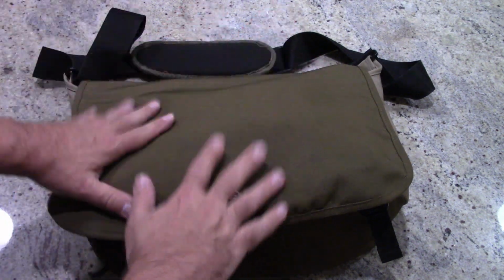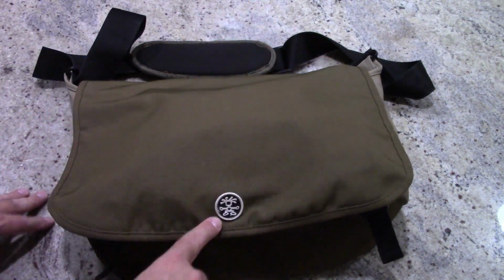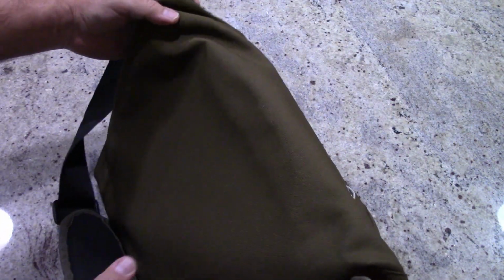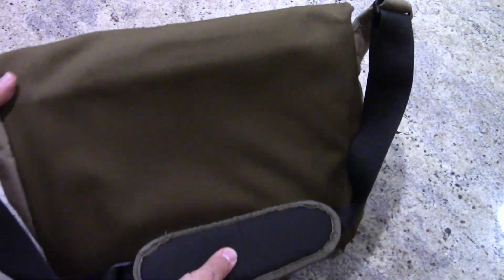So first of all, let's talk about the bag, all right? This brand is called Crumpler. They came out in the mid-90s. They're based out of Australia, and they're known for their courier bags. They make a lot of camera bags and hip bags and shoulder bags and stuff like that.